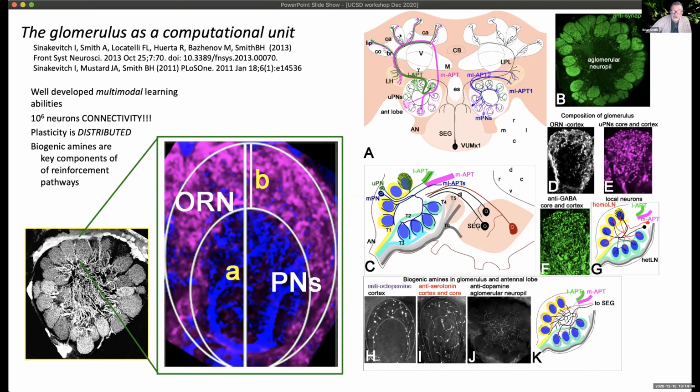here in the mushroom bodies, up in the upper part of the brain, as well as, and I'll say these mushroom bodies are multimodal convergence centers for different sensory modalities. And I'll talk more about them later. But this is the neuron that you see releasing octopamine whenever the bee's feeding on sucrose, and practically every glomerulus here in the antennal lobe.